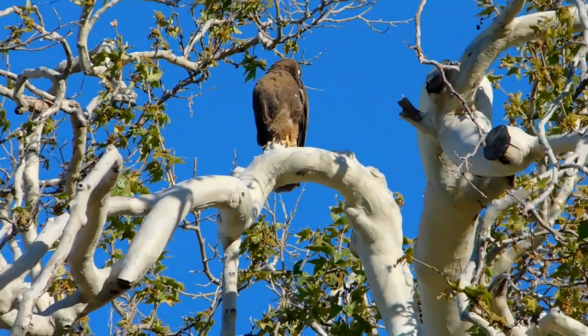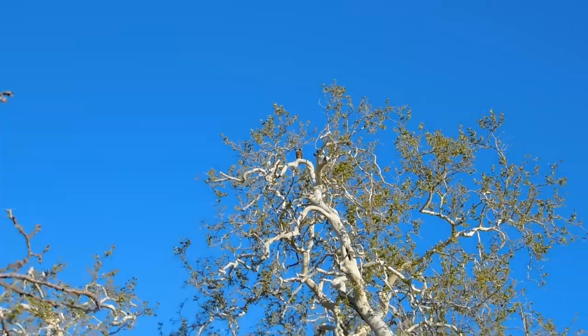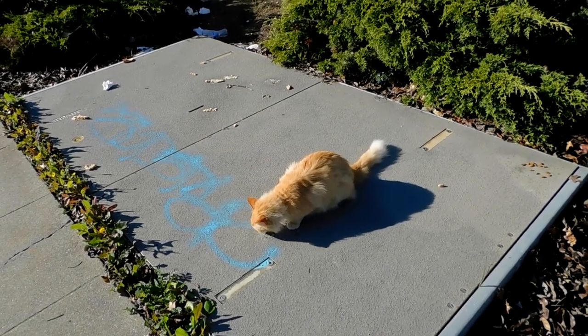He's up there. Very nice. And the sycamore tree of Alviso Adobe Park. Helps if I hit the record button.